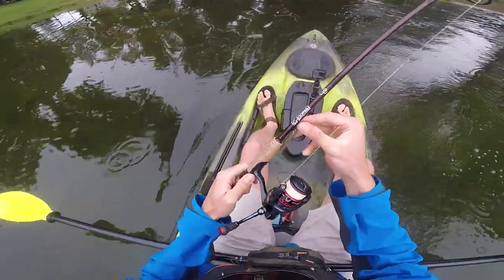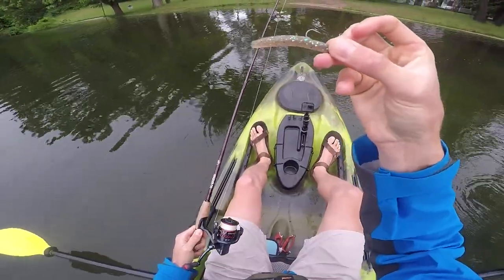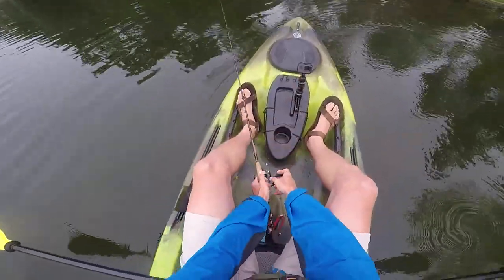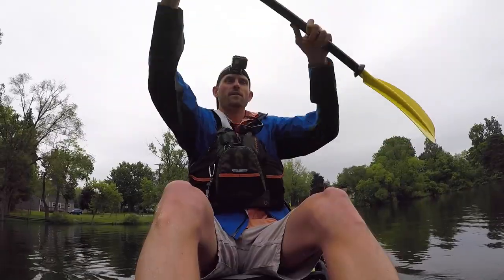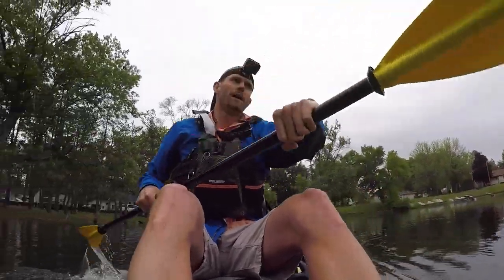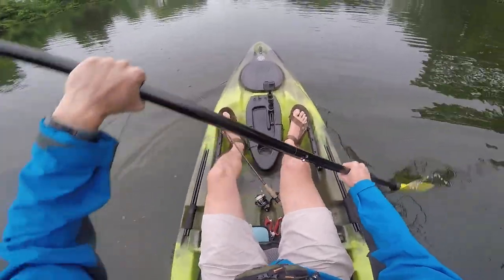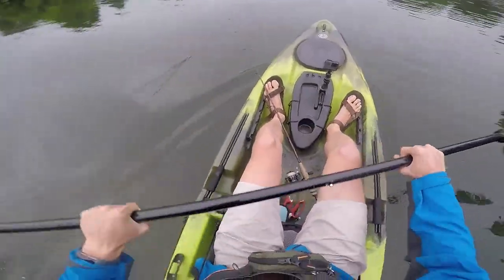Sometimes keeping it super simple is the best thing you can possibly do. I'm gonna start with this perfect perch colored TRD. There's a lot of perch and bluegill in this lake. I think that the bass are gonna absolutely hammer it. Very overcast today. We've been getting a lot of rain over the last 24 hours. We're gonna continue to get rain throughout the day. It's gonna be an interesting day, but I think that the bass are gonna be hammering this thing.